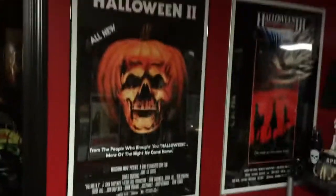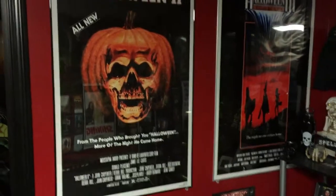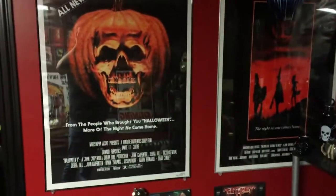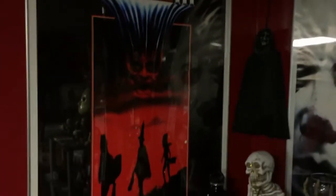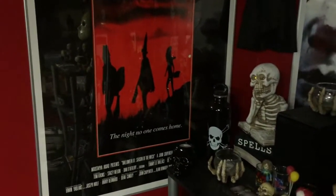And what do we got here? All of these posters that I have are the full 27 by 41 official movie posters that they have on display at the theaters. There's Halloween 2. There is Halloween 3, Season of the Witch. A lot of people bang on that movie, man. I love Season of the Witch.